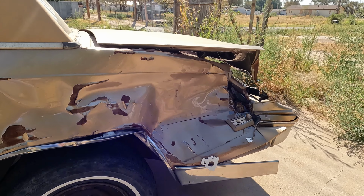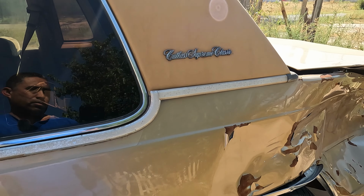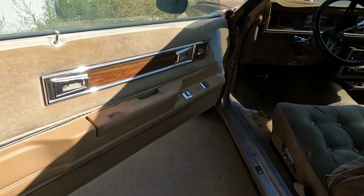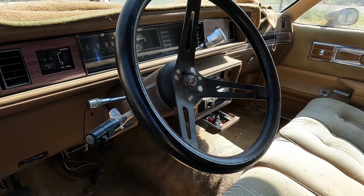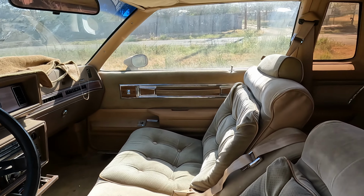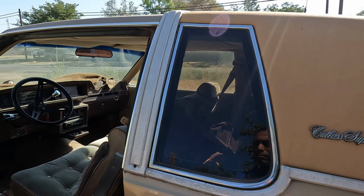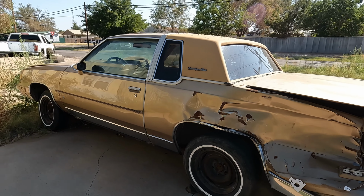Parked at his house, it got hit really, really bad. Here's the inside. Door panels look pretty good. Everything looks pretty good. Not bad. Not bad looking Cutlass. We're gonna load it up and get some use out of this car.